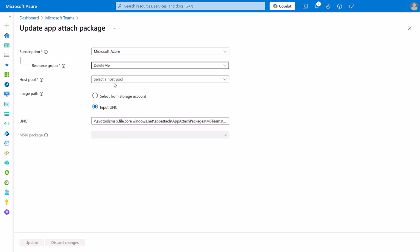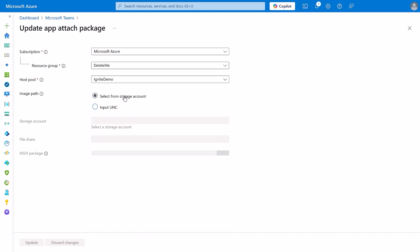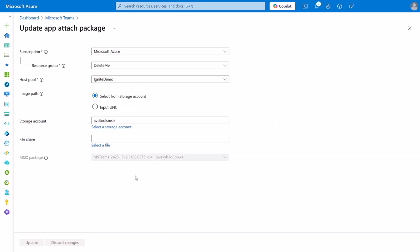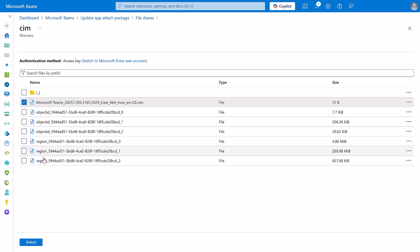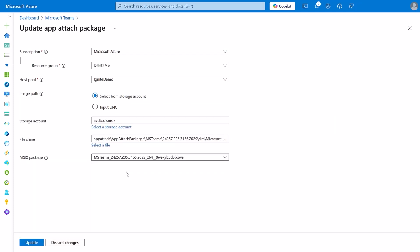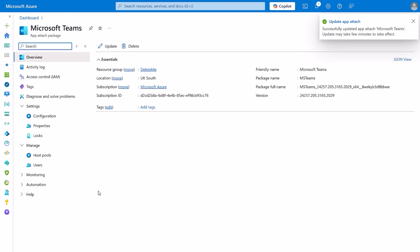When the new version of the application comes out, I can very easily update it. Let's have a look in my storage account for the latest version. And we can see I can browse Azure files, or I could use any other SMB storage location. I found my disk image. We'll pick the 64-bit version of the application. That is now updated for everybody for the next time they log in.